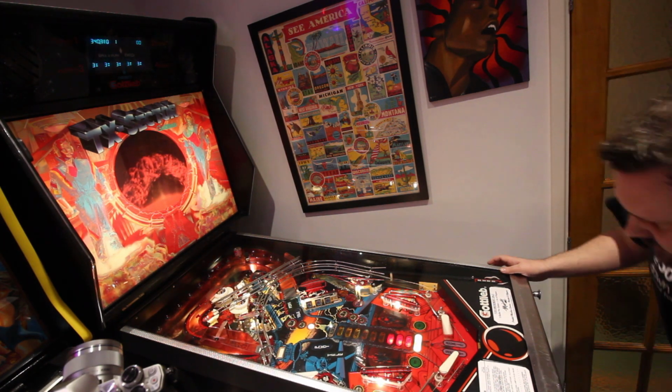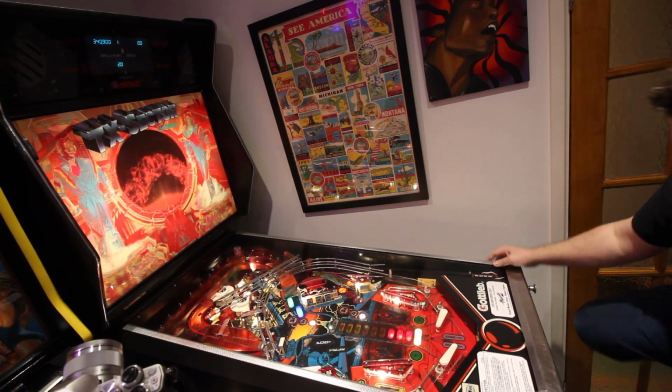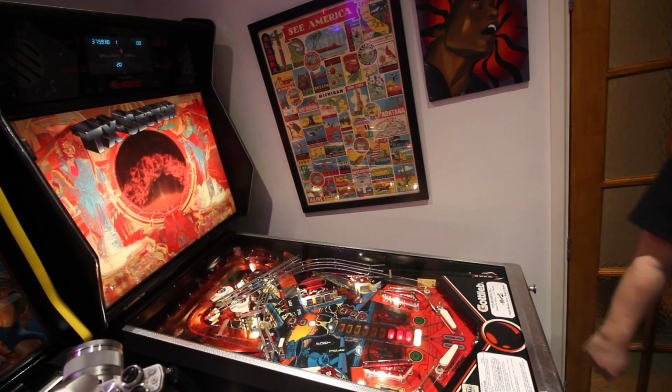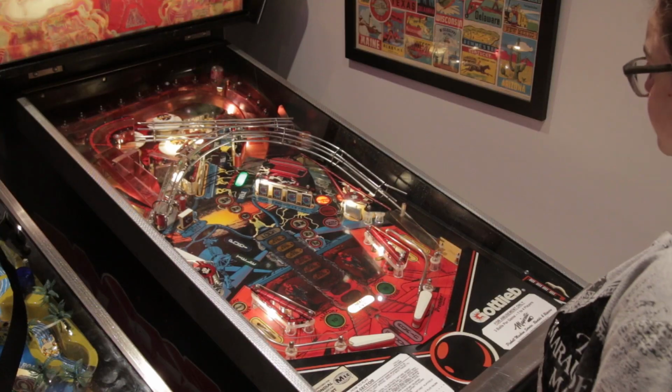Kath demonstrated that really well. Ooh, nice little save there. And that satisfying spinner shot. And again, nice little save. Happy with that. Well, I worked pretty hard at that, but never mind. I also really like the double kickbacks and the lower playfield.